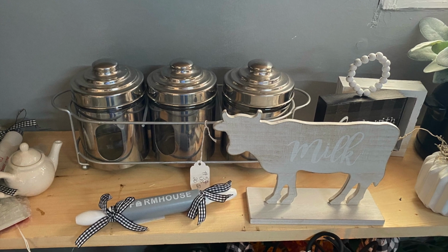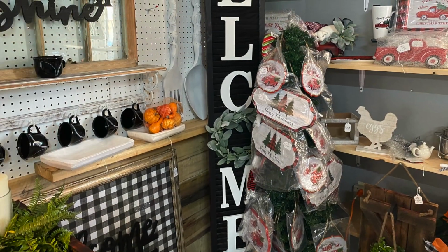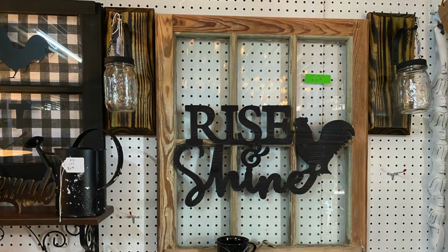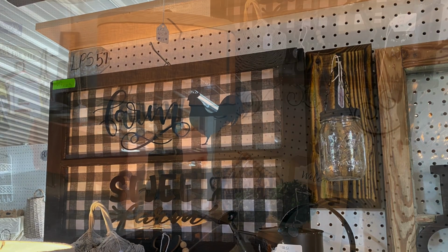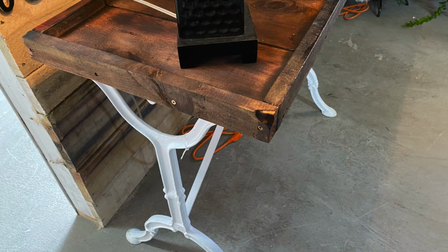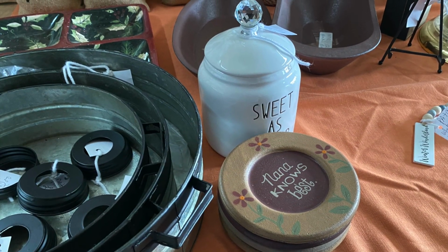And look at that cow and those, I guess those are canisters back there. That was a very nice welcome sign there too. And I liked how they had used these windows. They look so good, this one especially. And notice this table. I'm not sure what they used there, but they went back and made the top for the table, and it looks so good.